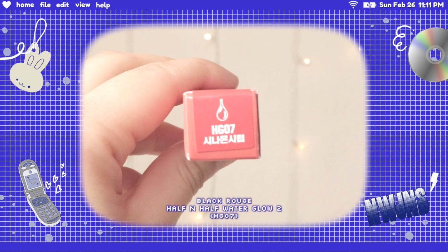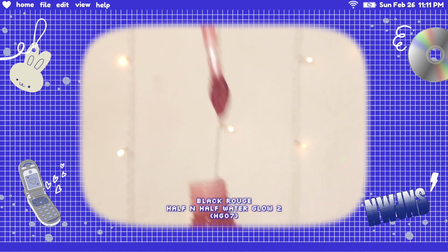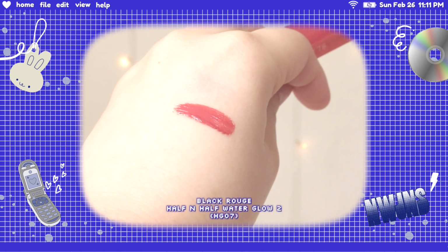Okay, for the lips, I'm using the Black Rouge in HGO7. This is my first time trying it, and I swatched it before I filmed the video. And it looks like it's a lot, but when you blend it out, your lips will look so natural. So no lip liner today. Just going to be simply applying this. It shocked me how similar it looks to theirs when you apply this to your lips.